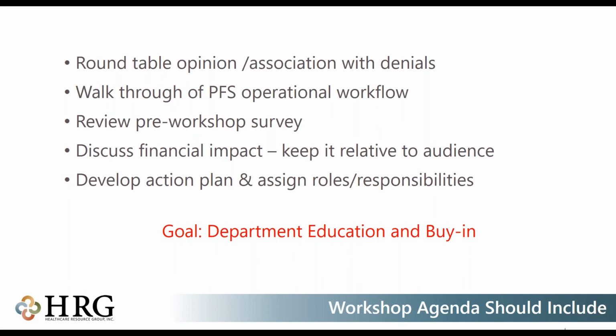Because if you do your planning, and there are lots of companies that are really great about doing planning, fantastic ideas, but then the follow through is where things tend to kind of fall down. So it's important to have those roles and responsibilities. Really, your goal for this event is to educate the other departments that are impacting denials in a negative way, and get their buy-in, because it's the buy-in that is that magical piece that's going to make sure that the steps that you come up with are going to be followed through on.